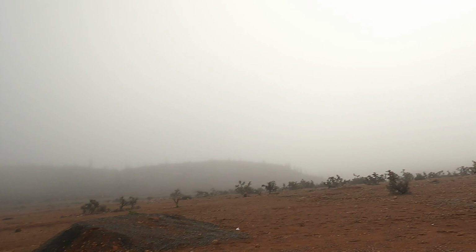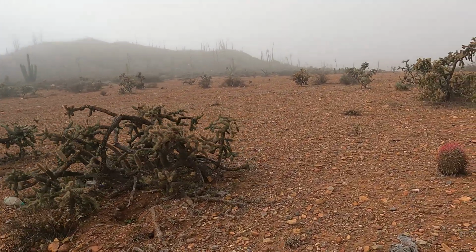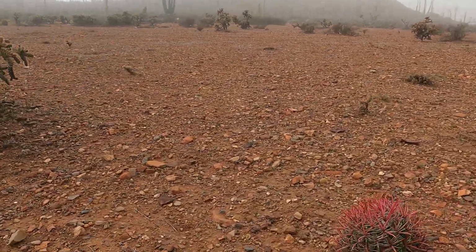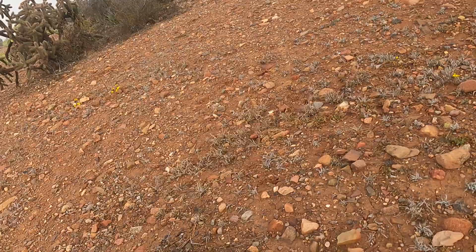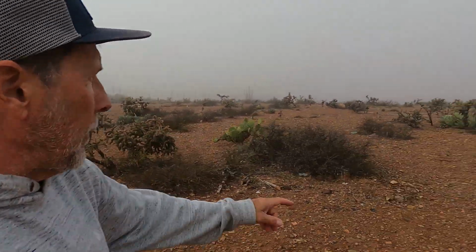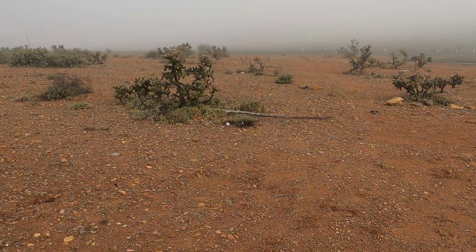Let's get it in frame. There we go. Look how big it is. It's crazy. Holy cow. And all sorts of other cacti. Look, little barrel cactus. How cool is that with the red? Look at the spines on that thing. Now you can cut those things open and get moisture out of them. Not a ton, but if you had to survive in the desert, that's what you would look for. There's all sorts of different cactuses out here. The ground is just rocky red dirt.